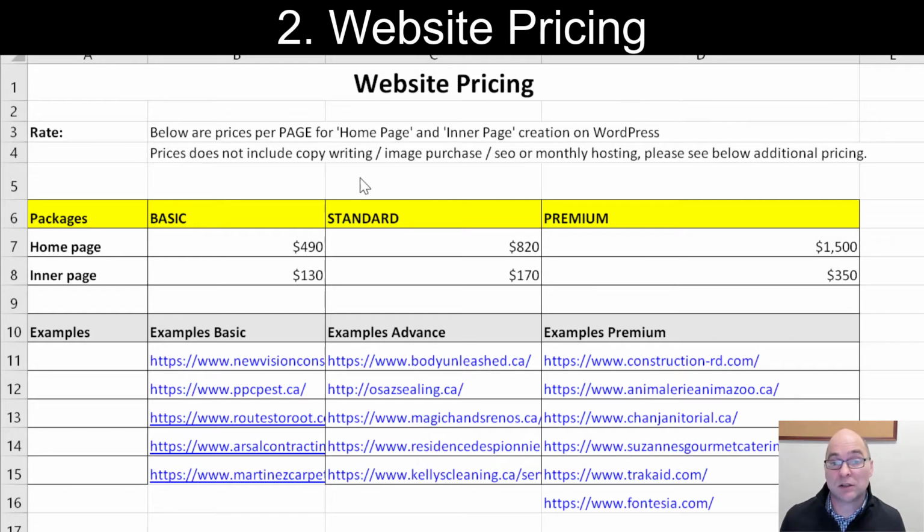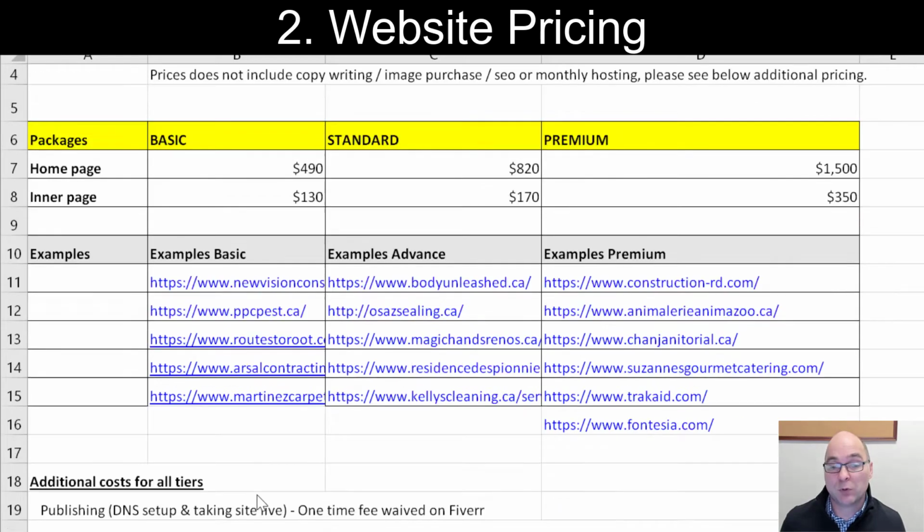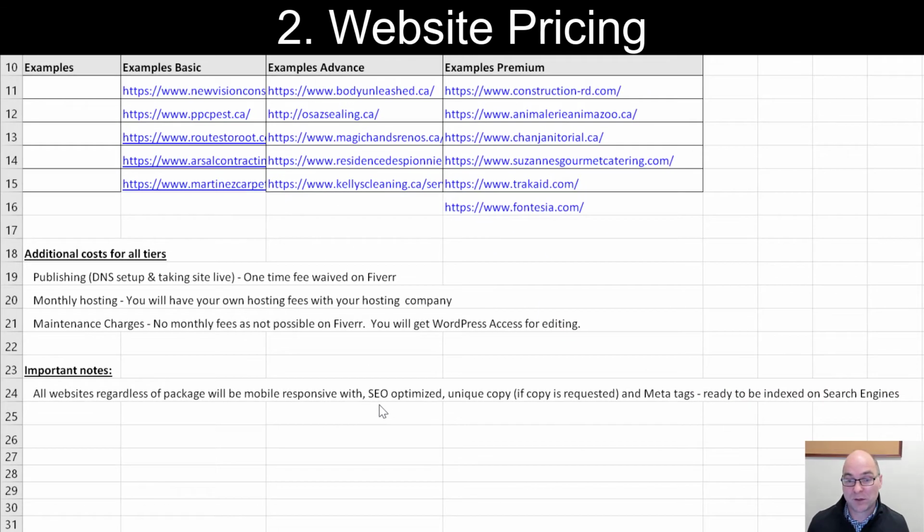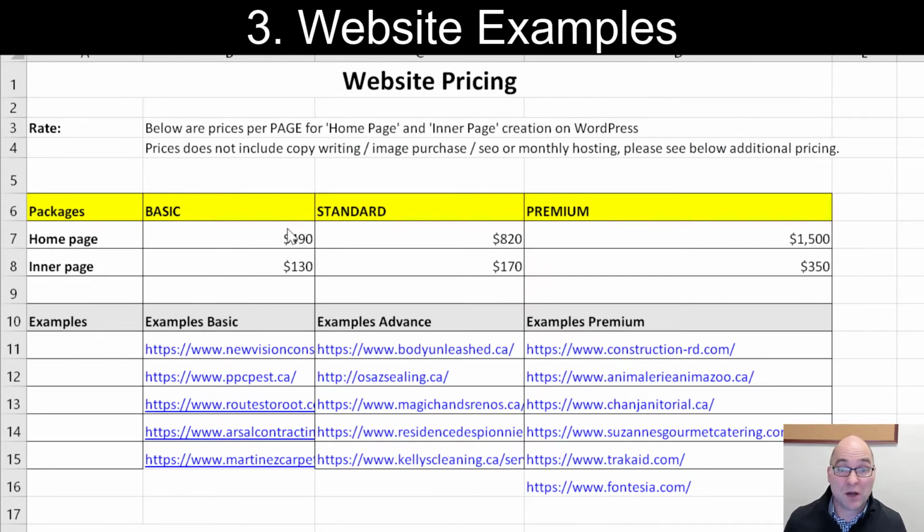So the prices do not include copywriting, image purchase, SEO, or monthly hosting. And it's important to note that all websites, regardless of package, will be mobile responsive with SEO optimized, unique copy if copy is requested, and meta tags ready to be indexed on search engines. So let me give you some examples. And by the way, I can give you the spreadsheet when you message me on Fiverr.